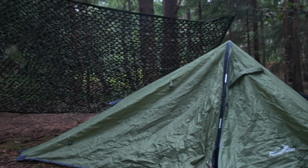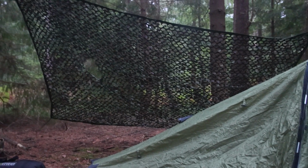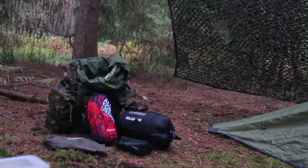Put the camo netting up there, but I don't really think I'll need it, to be honest, but it's just nice to get it out and use it now and then. Got a bit of a hole in it there though. It's not a bad bit of netting though.